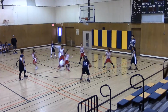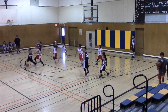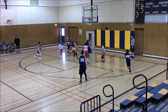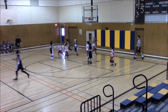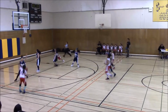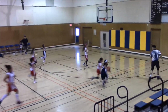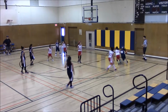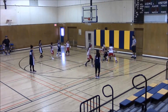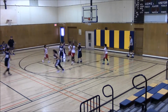Back out to number 22. Swings it over. Number 3 pushing off. Oh, right around Lena and in. And right to Kenny. Kenny for a long two-pointer, just off. Number 22, good defense by, oh, Kenny. And number 30 with a shot, wow.